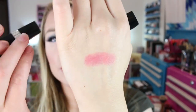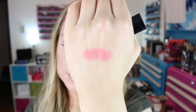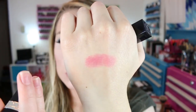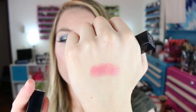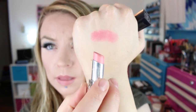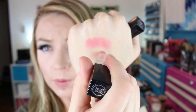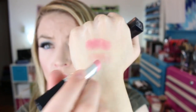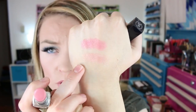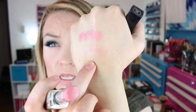I've really been enjoying wearing these. And then that one there is 488 Primrose, and then this next one is 288 Bluette, which is what is on my lips right now. It looks like that. Got a little bit of lip liner on there, but that one is the least pigmented out of the three that I have, but it is also one of the lightest colors. So that is Bluette.